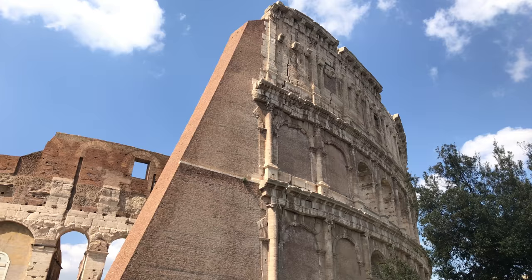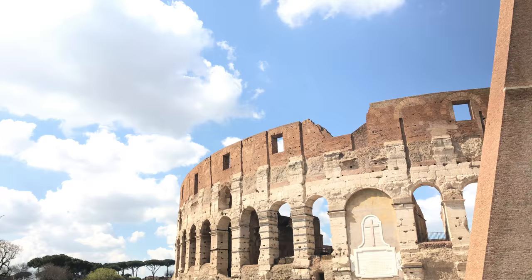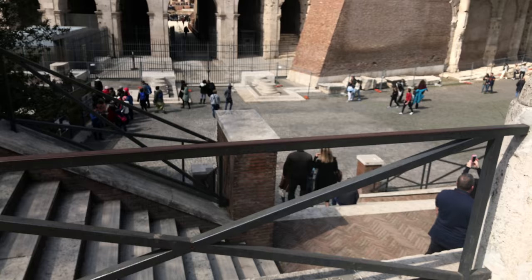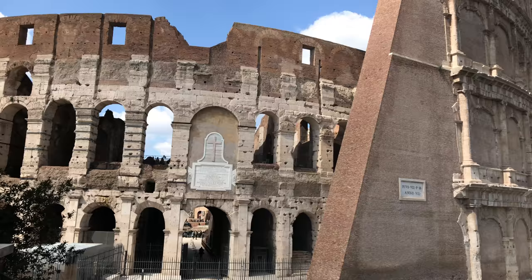This, of course, is the famous Colosseum, which was the largest Colosseum ever built during Roman times. It supposedly only took 8 years to construct, from 72 to 80 AD. And you can see quite clearly all of the repair work that has been done to it over the centuries.